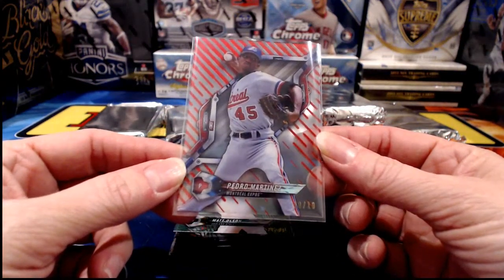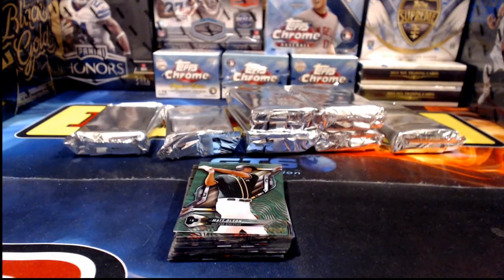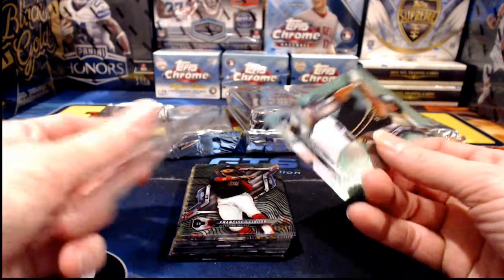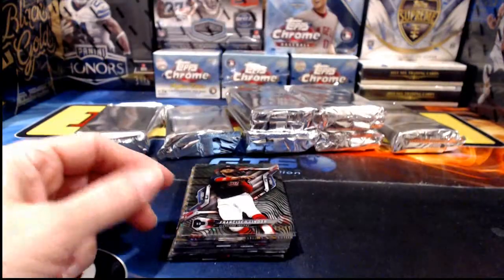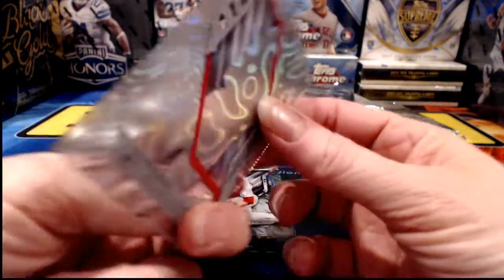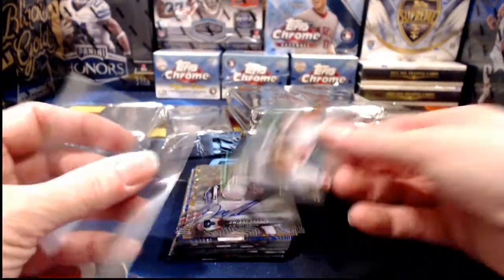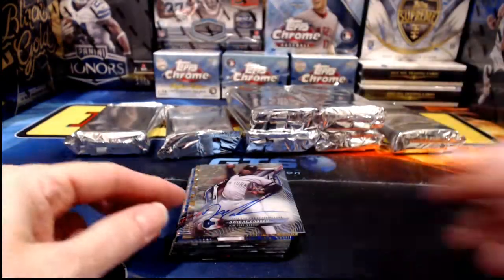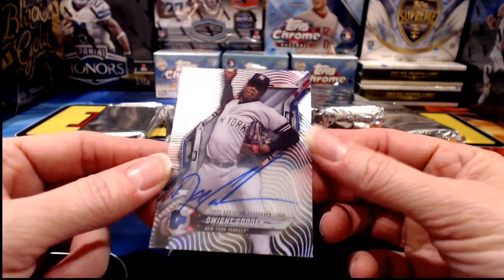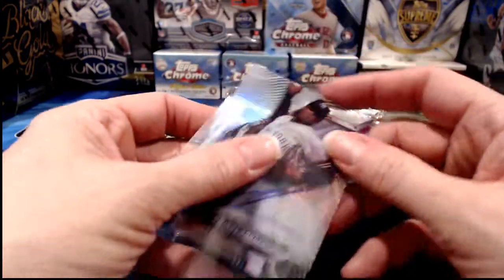That is numbered to 10. Pedro Martinez coming out there for what used to be the Montreal Expos. The former Montreal Expos are the current Washington Nationals. This is numbered to 99. Matt Olson and the A's. Francisco Lindor, numbered to 50 for the Indians. Behind that, we have numbered to 99 of Jack Flaherty for the Cardinals. And that is Dwight Gooden for the Yankees. Split my sleeve.